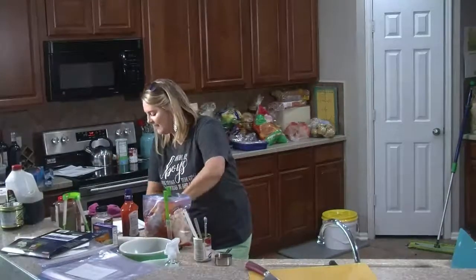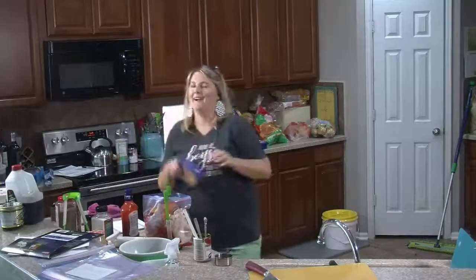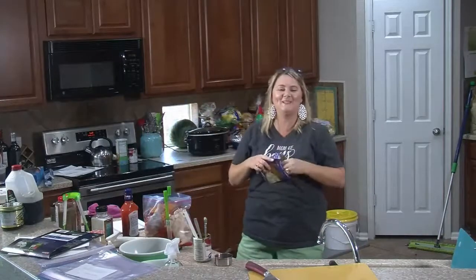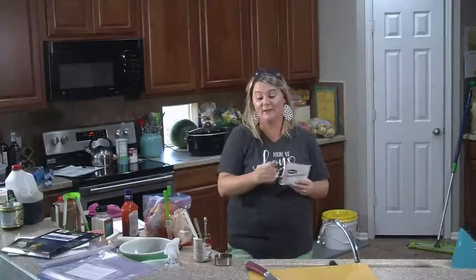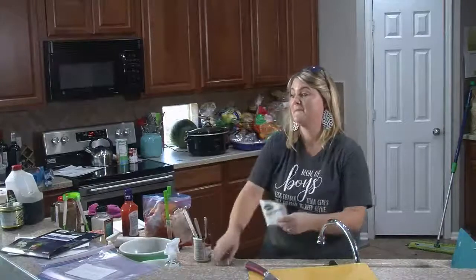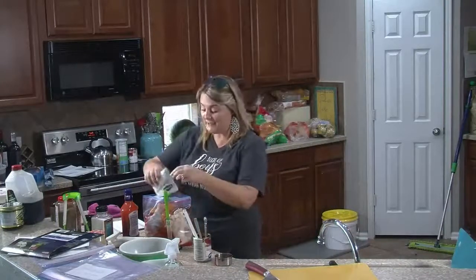Okay, so that was about a cup that just came out of here. All right, and then we're going to do, y'all are going to freak out, a box of onion soup mix. This is going to be good. It's a lot of good flavors, Kelsey. This is going to be great flavor.